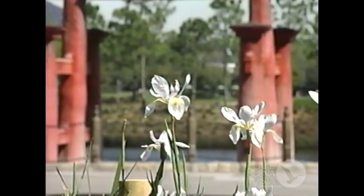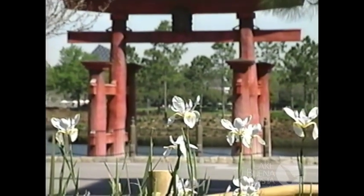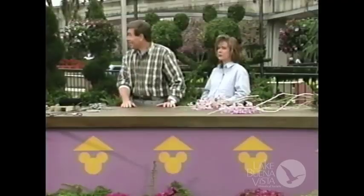Craig Chabot actually lived in Japan for 3 years and studied the art of Japanese gardening. He's now a Walt Disney World gardener, and he's responsible for the Japanese gardens at the Japan exhibit at the World Showcase here in Epcot. Oh, and it's beautiful, too. Hi, Craig.